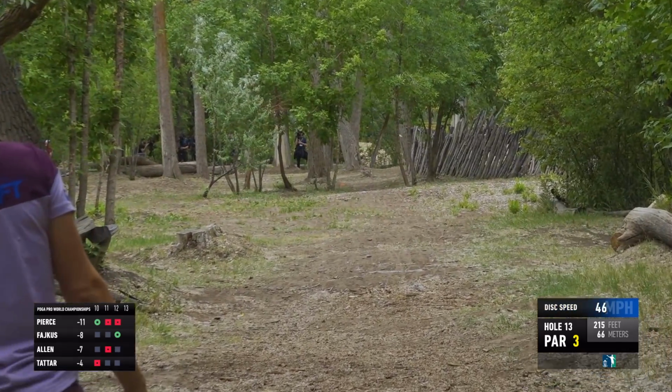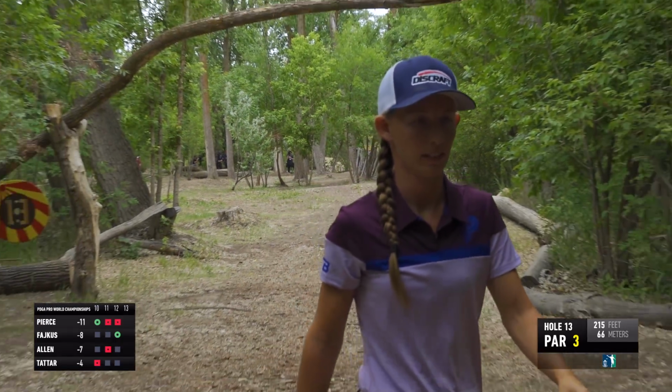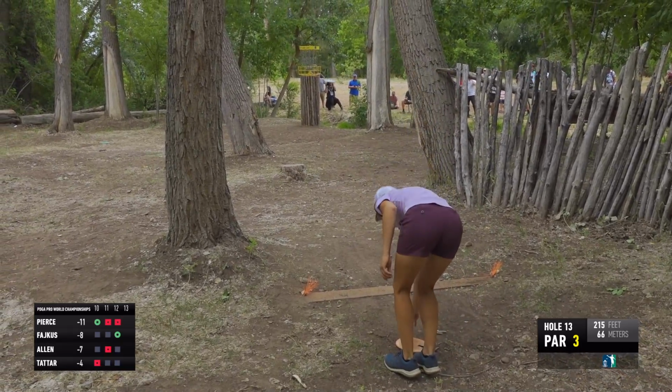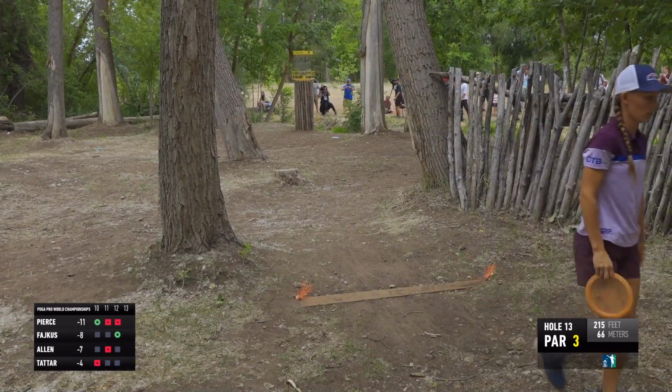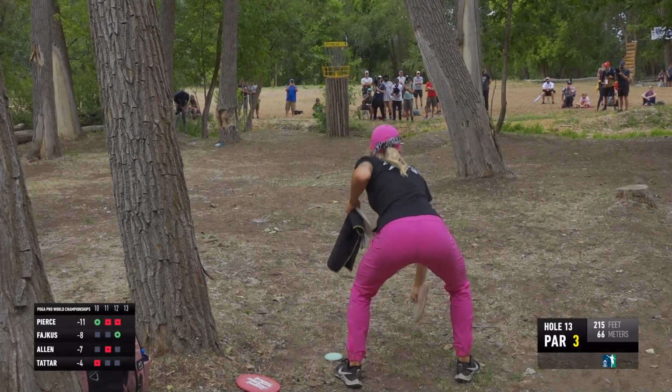Paige leaving it a little bit right, and that's a good miss. It's right at the drop zone, a 50-footer, probably a layup. Yeah, all day, taking no time. Cat, this is right at OB. She looks like she's running it.